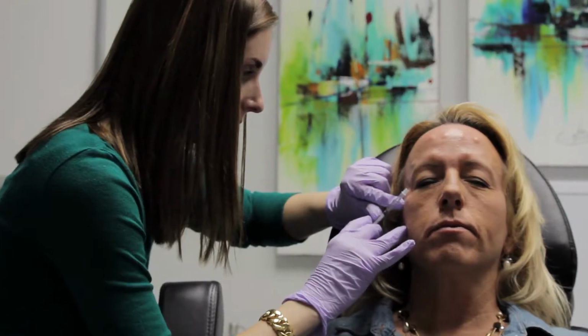I'm Kelly, and I am here today to have a treatment of Dysport done. I've got those angry looks going on again, and I want to take care of that. I have found that Dysport seems to take care of it very quickly, and for myself it seems to last a little longer. So I need to get the angry brow and the wrinkle crinkles on the side.